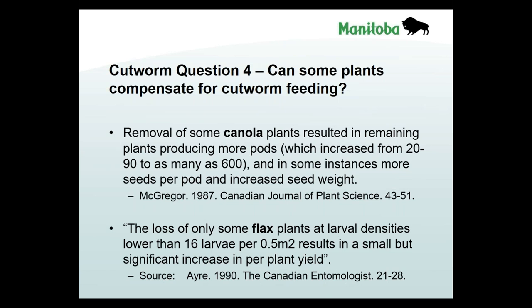And what they found was that when they removed canola plants, the remaining plants produced more pods, and the pod production increased from 20 to 90 plants to as many as 600 pods on a plant. It's almost hard to imagine 600 pods on a plant, but that's what they reported in their study anyway. And in some instances, more seeds per pod and increased seed weight was in the plants that were remaining.